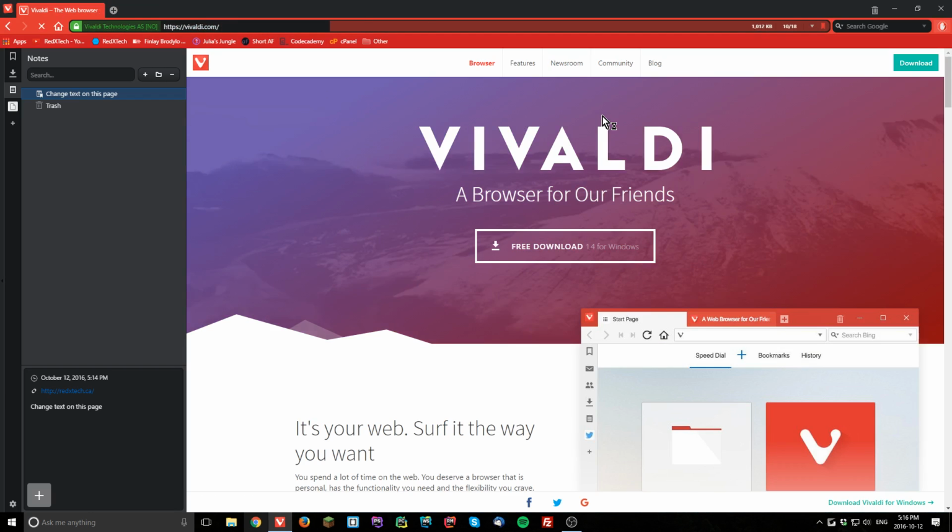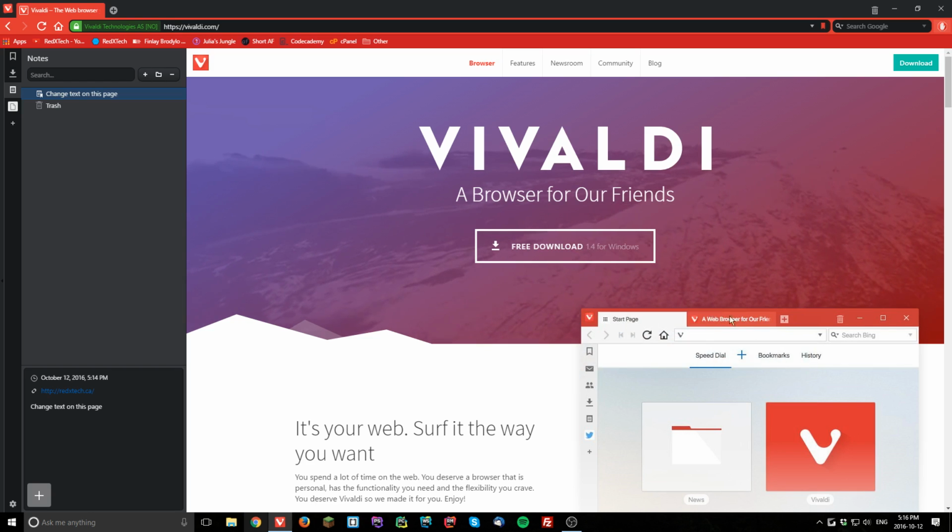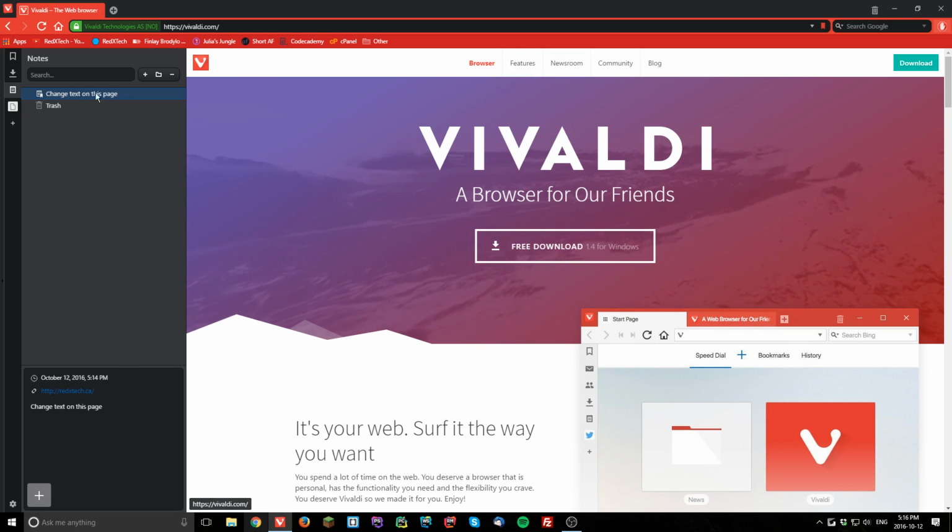The browser itself is only at 1.4, so you know that's going to mean there are a lot more releases on the way out. And yeah, that's Vivaldi browser.